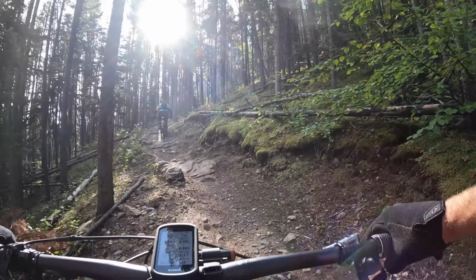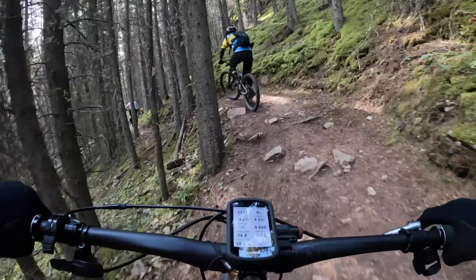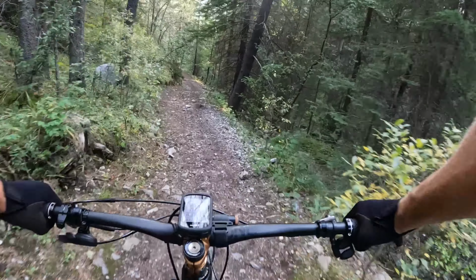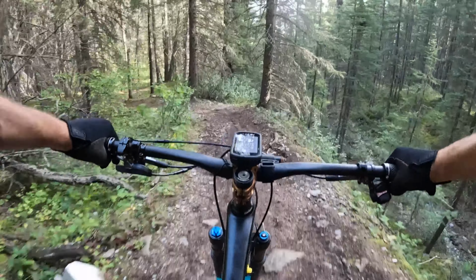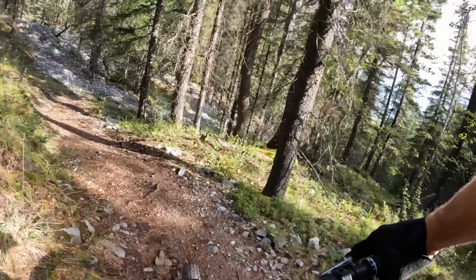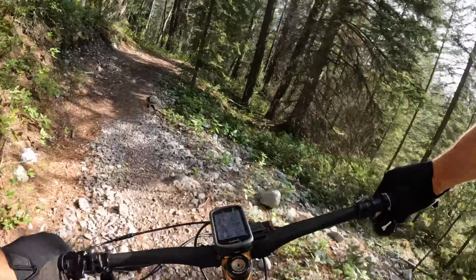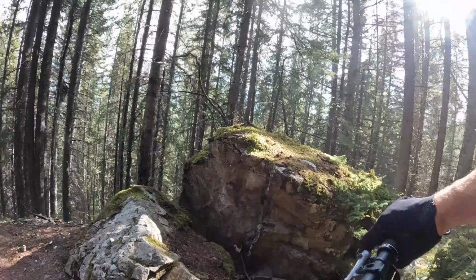Up, up, up, up, up. Oh, that's climbing, eh? Yeah, I got three behind me, or two. Two behind me, sorry. Morning. There's two more behind me. Thanks. That's a tight switchback, man.